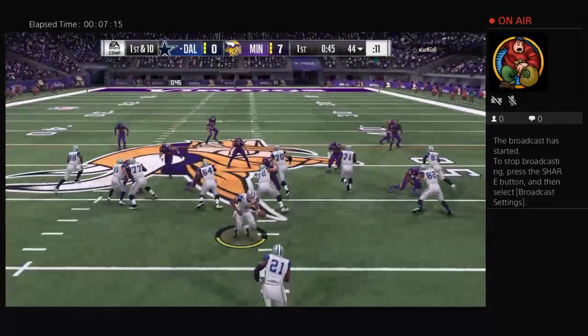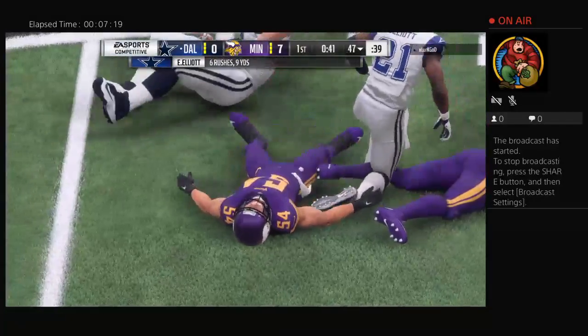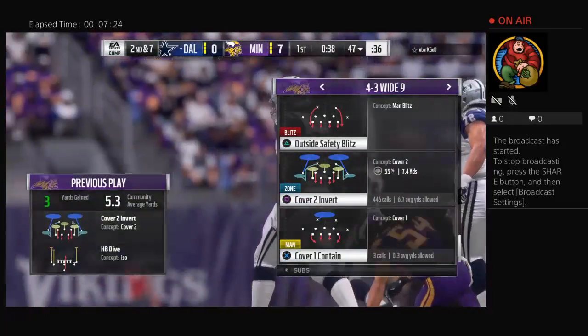So the D-line's going to spread out. The give is to Elliott, and a minimal gain here as he's up to about the 47-yard line. 3 yards on the pickup there, and it'll be second down.